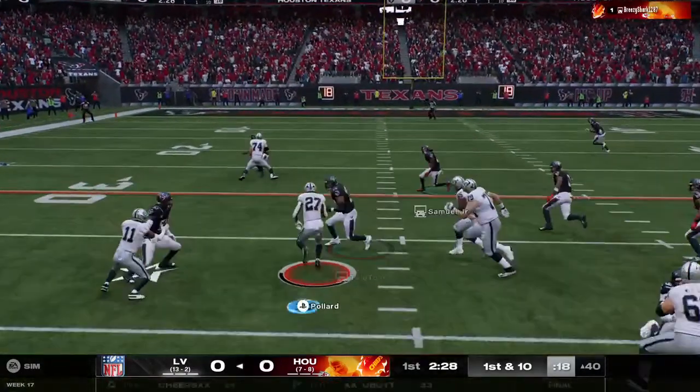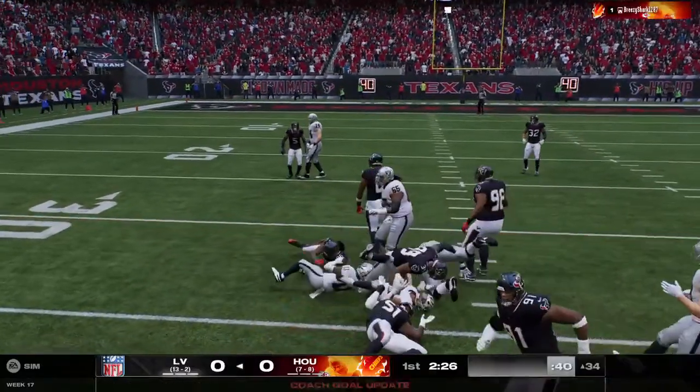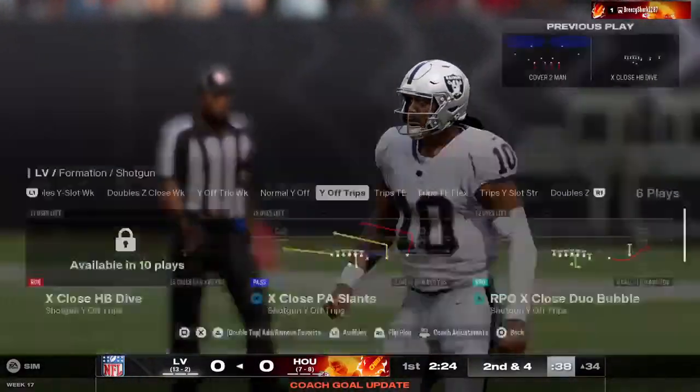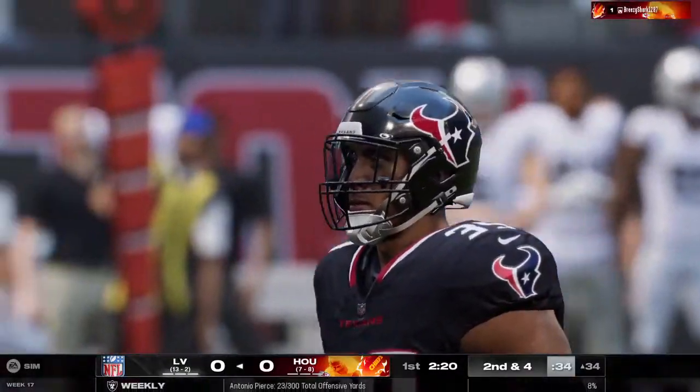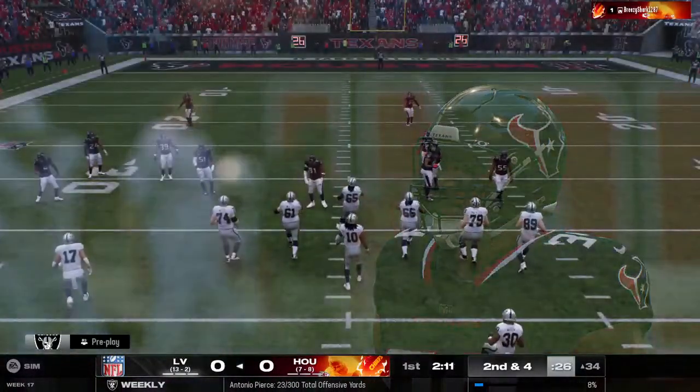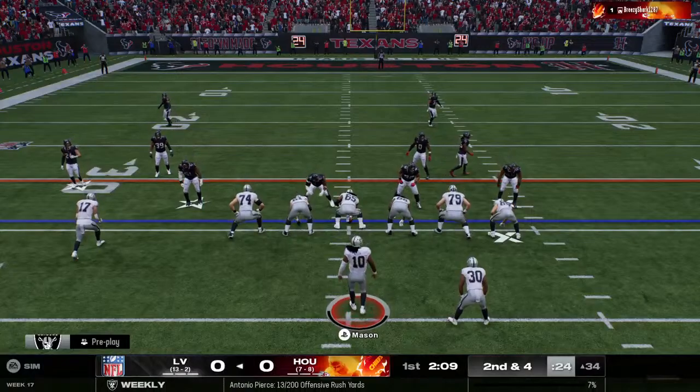They'll go with Pollard here on 1st down, and give him 6 yards here as he stopped near the 35 at the 34. A quick burst there, and he nicely bit off a pretty decent gain. And from the 34, here's 2nd and 4.